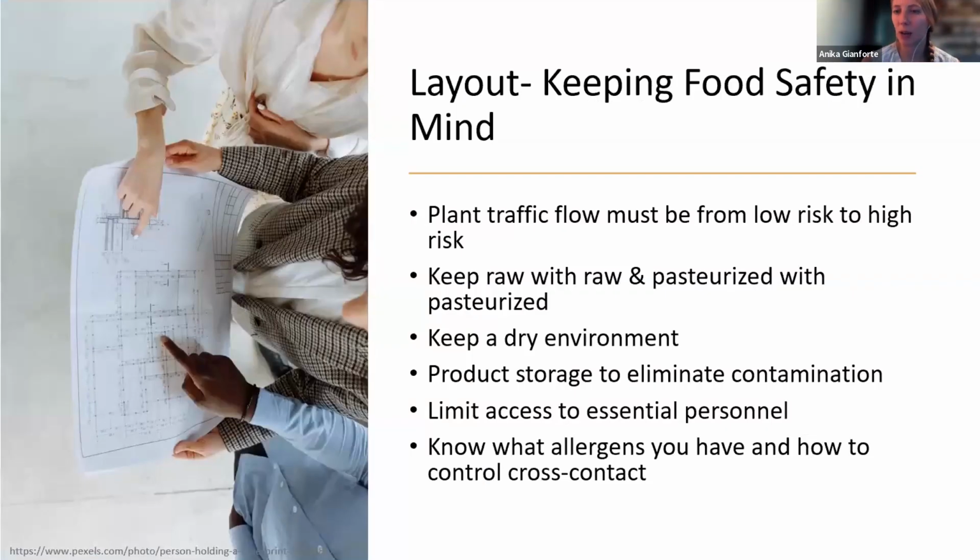So when we think about layout of your plant, it's really important to keep food safety in mind here. So it's helpful to think of both the product flow and the personnel flow from going from low risk to high risk. You want to keep raw products with raw products, and then pasteurized with pasteurized. So in an ideal scenario, your product would flow from the raw side to the pasteurized side, and you wouldn't be doing a whole lot of zigzagging back and forth, because that increases your chance for post-processing contamination, which defeats the purpose of pasteurization.